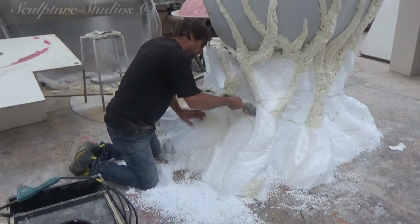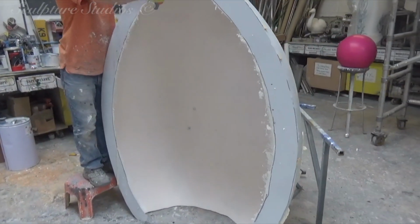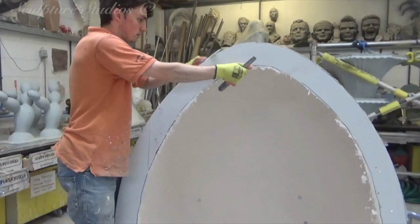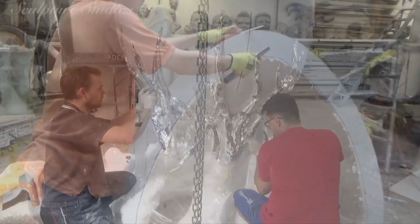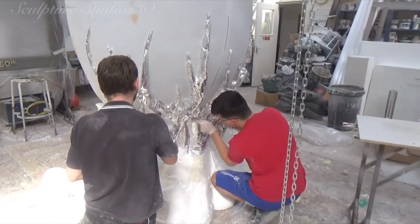Roots are being carved from polystyrene, and we're creating a nice strong fiberglass lip around the edge of the egg shape. This will later be cut down to only a couple of inches thick, as this wider strip's a bit overkill, and these will act as structural support frames for each half of the egg.